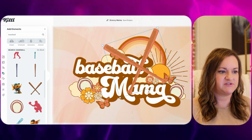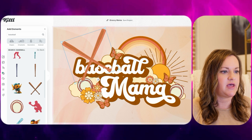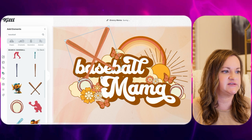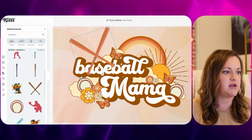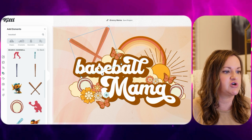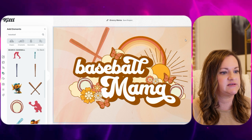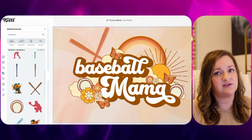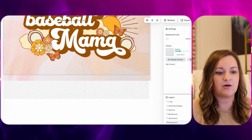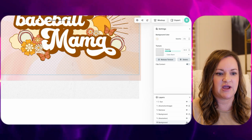And I've chosen these little bats that I'm going to add back here and altered the colors just so that they do match the same colors that are in the main design's color palette. And then I'm going to try and move this to the back as well. And that is it. I'm going to leave all of the colors as is and just remove the background like I did before and the other texture as well.